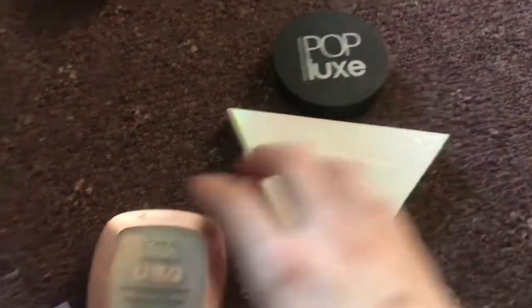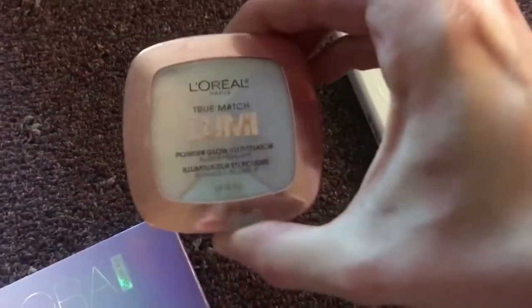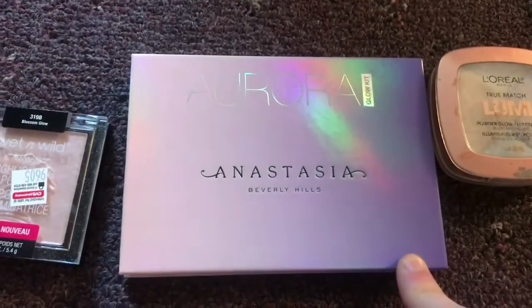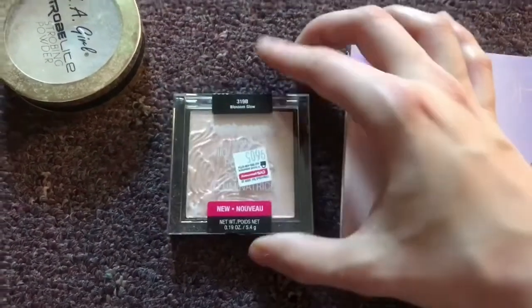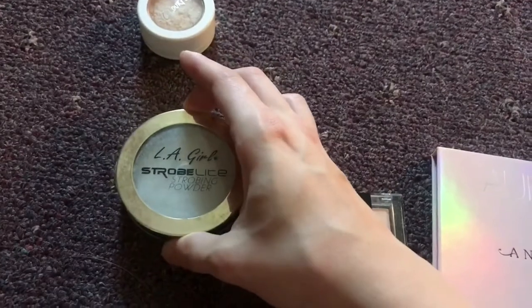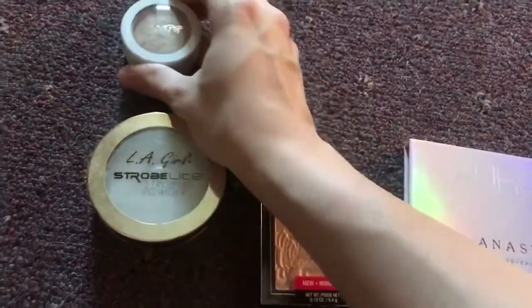It's the Kat Von D Alchemist palette. We have a L'Oreal True Match Powder Glow Illuminator, this Aurora Anastasia Beverly Hills Glow Kit, and Wet n Wild Luminance. Where are you going? Don't go anywhere. We have LA Strobe Light Strobing Powder. LA Girl, sorry.